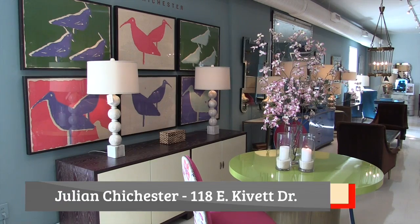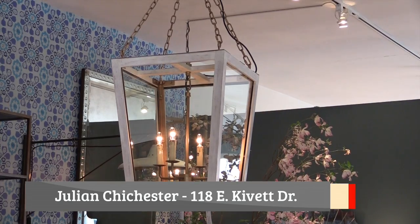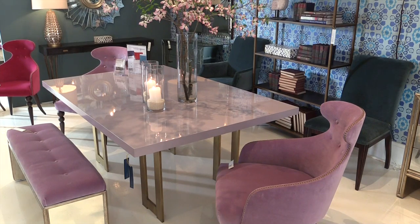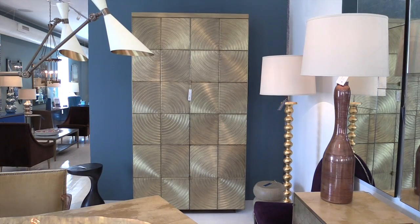And then Julian Chichester is at the other end of the spectrum. It's bright, colorful. It's really exciting. So I picked them because they're really close to each other, but they're two completely different showrooms, and also very designer friendly stylistically. I really love both showrooms a lot, and I just wanted to introduce new designers to these spaces. Do you sell it mostly to retailers or mostly to designers? Mostly to designers, yeah.